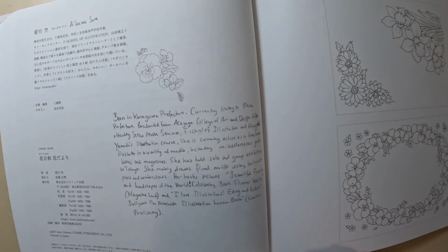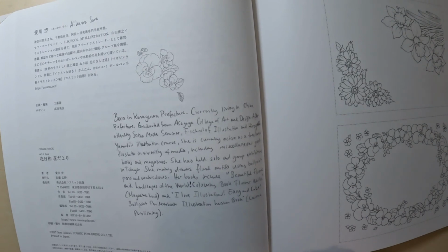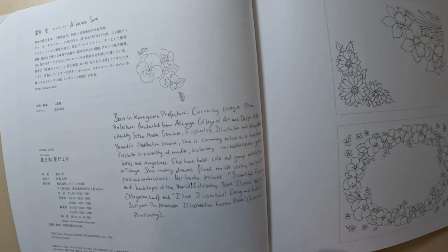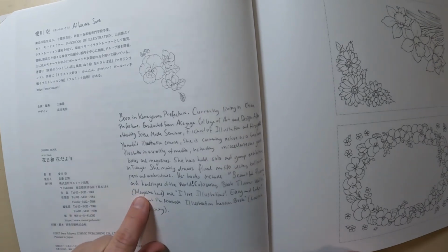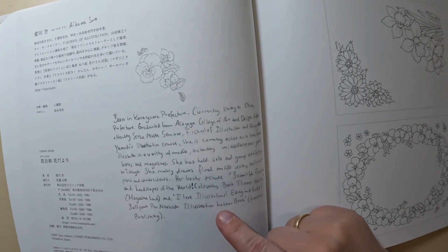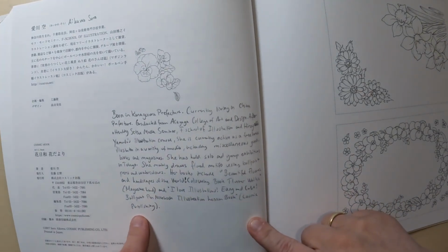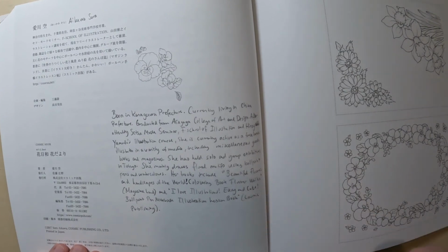She's currently active as a freelance illustrator in a variety of media, including miscellaneous goods, books and magazines. She has held solo and group exhibitions in Tokyo. She mainly draws floral motifs using ballpoint pens and watercolors. Her books include Beautiful Flowers and Landscapes of the World, coloring book Flower Walks, published by Magazine Land, and I Love Illustrations, Easy and Cute Ballpoint Pen Notebook Illustration Lesson Book. And this was published by Cosmic Publishing, which has also published this book.